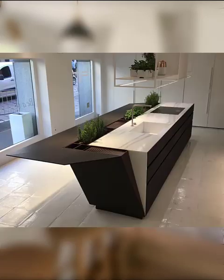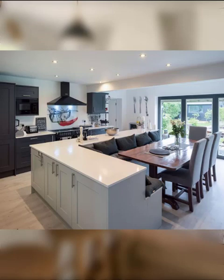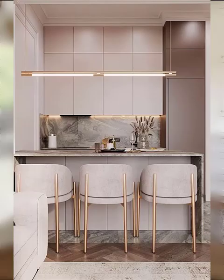Number eight, woven wood shades. Woven wood shades made from materials like bamboo or rattan add a natural and rustic touch to the kitchen. They work well with a variety of kitchen styles, including coastal and farmhouse.